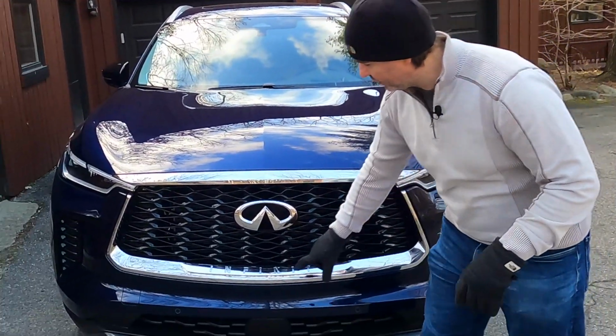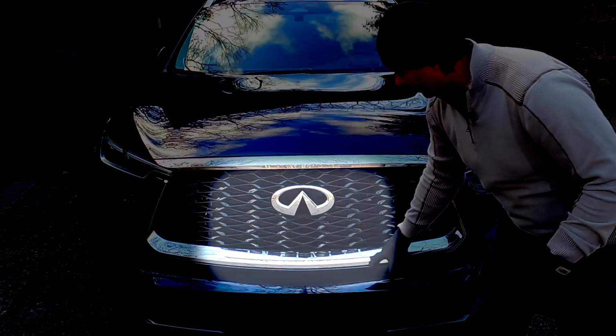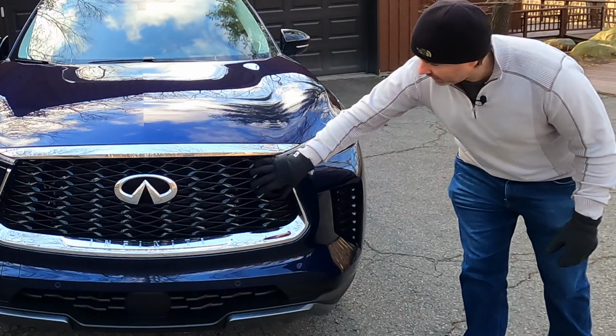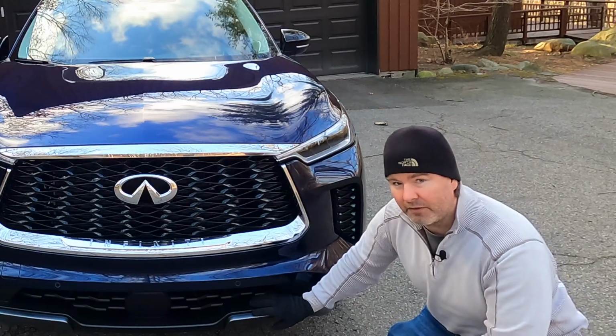Also, one nice little touch right down here in the bottom, it says Infiniti embossed into the lower chrome. I think that's a nice touch. And matching pattern here from the grille, I think that works well as well. And this lower part, it all blends together nicely.